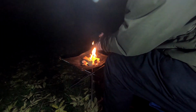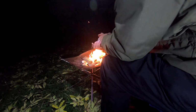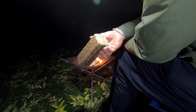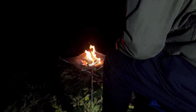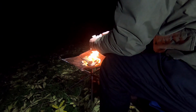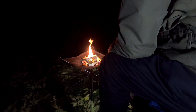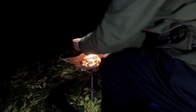It's time to get a bit of caveman TV on the go. I had a bit of kindling at home that I've had for quite some time. And also some of these chimney log things. So I thought I might as well bring it out, use it, considering this fire pit is absolutely fabulous. And there's no damage to the ground or anything.